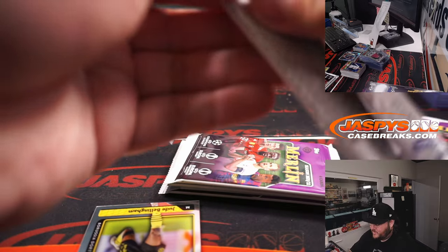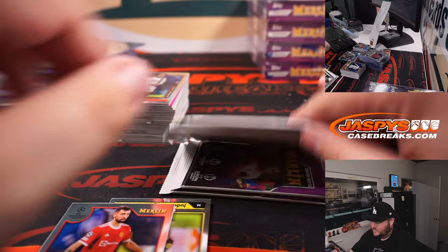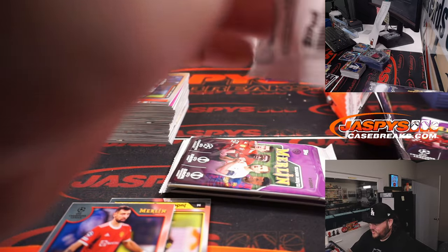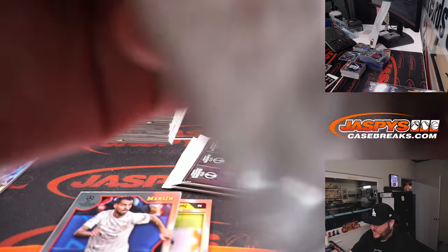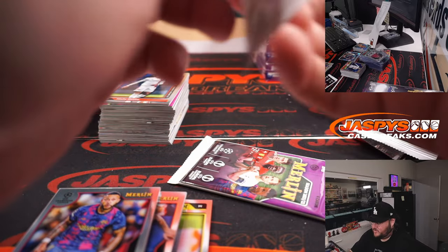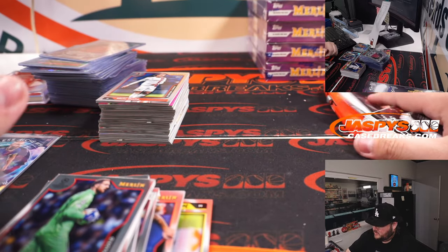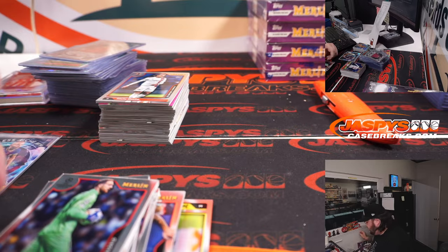I think I figured out my method for doing this. It only took 8 boxes, but we got it. I'm gonna stack up 2 stacks worth of packs from the box, and then we'll rip the third. That'd be a stack. And we'll just do the box in thirds. Alright. Box 8, good luck.